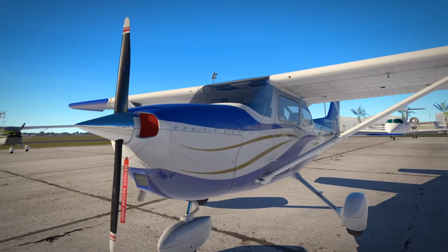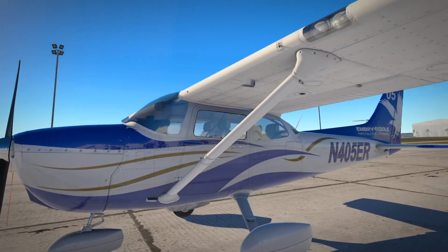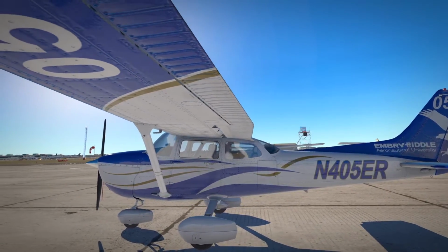Okay, hello everyone. Today we are here in Sarasota and we are flying to Clearwater. It's a nice short flight. I've got a livery from the forum, which is the Embry-Riddle livery. I'll put the link so that you too can have that livery.